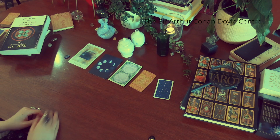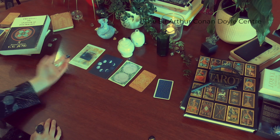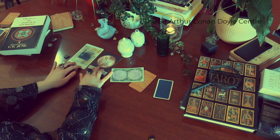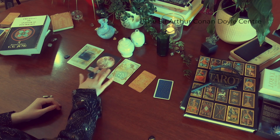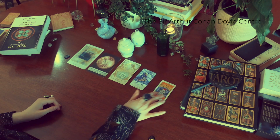No way, it's the same card as in the previous group, and I really shuffled that deck. So if you feel drawn to group number 3, maybe there's some messages in there for you. We have Full Moon in Capricorn, and this card, I'll take it upright. It's the Knight of Pentacles, the Page of Swords, and then the Nine of Cups.